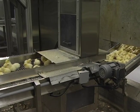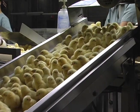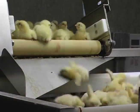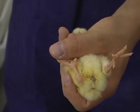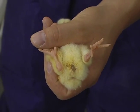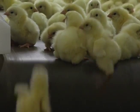The area where the chicks are separated from the shells is separate from the processing room for biosecurity reasons. Separation and cleanliness help to keep the chicks healthy. Chicks are visually inspected by workers for navel, down, physical, and nutritional abnormalities. Culls are separated and placed into baskets while good chicks continue on the conveyor belt to be counted.